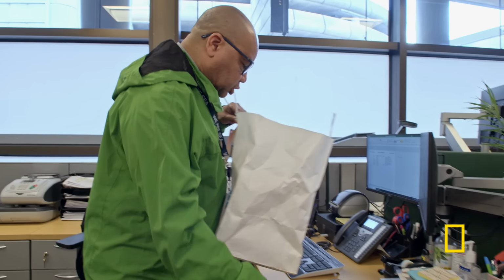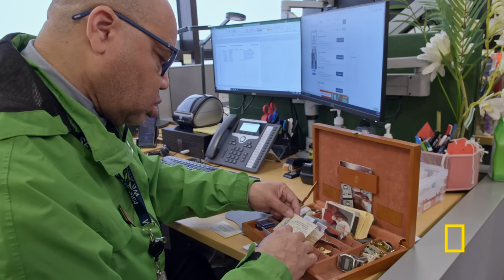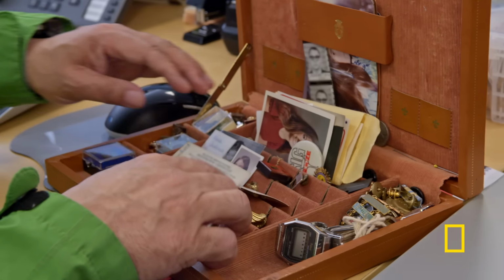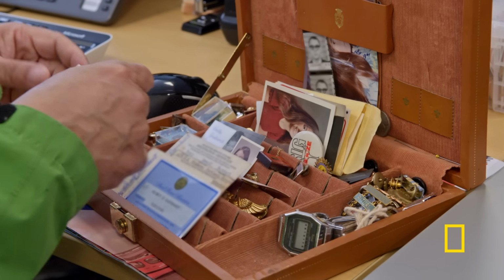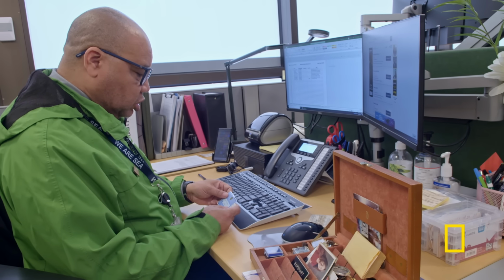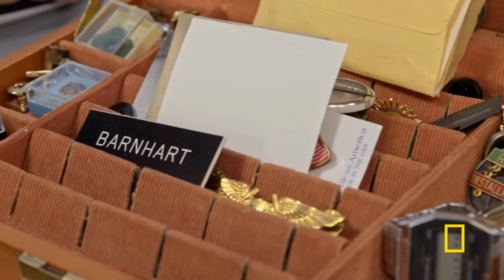Got this brown case here. What we're looking at now is an Ace Hardware bag with a brown box. Inside the box, what we have are military medals, a name tag, and a lot of pictures. We got a Naval Reserve Organization Association card and a Selective Services card.